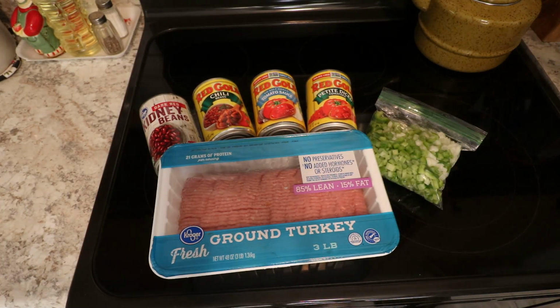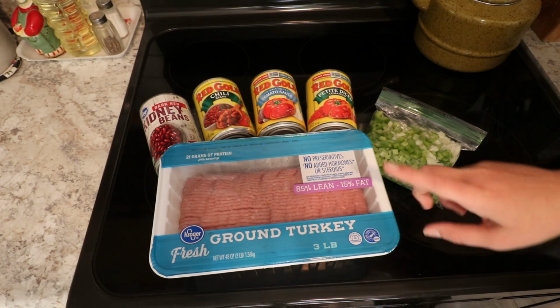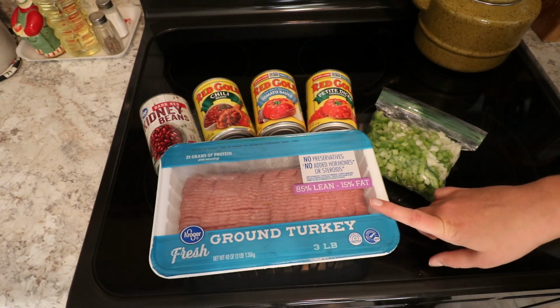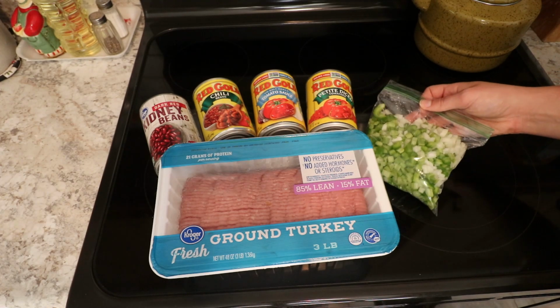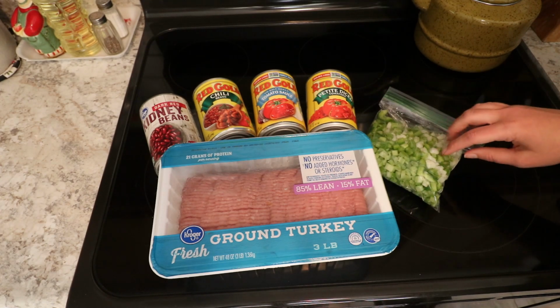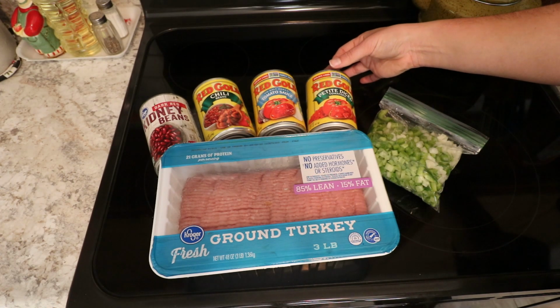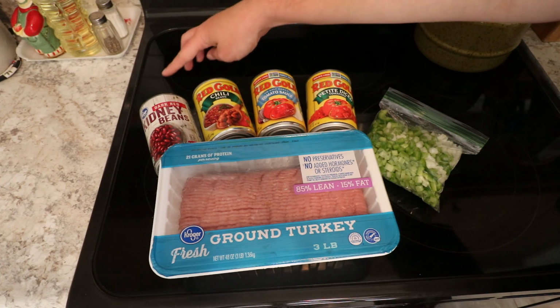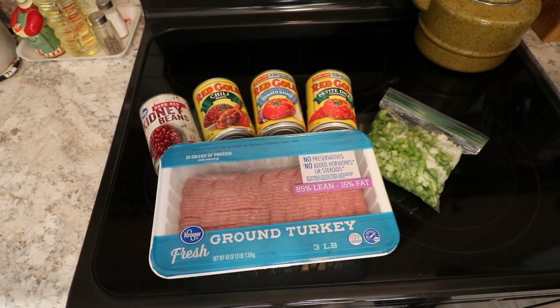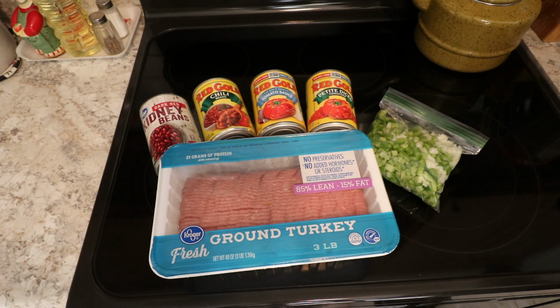So I went ahead and laid out all the ingredients I need for the chili tonight. We need 2 pounds of ground meat. I've got ground turkey. The recipe calls for ground beef, but I'm not going to sweat it too much. And then I've got a bag of green bell peppers, onions, and celery chopped up really fine that we're going to saute. Then all the canned goods you need are petite diced tomatoes, tomato sauce, chili beans, and kidney beans. Half of us don't like beans, the other half do, so I'm going to split the pot and cook these in a separate pot and then make a pot with no beans.